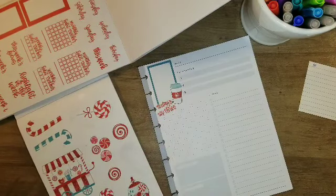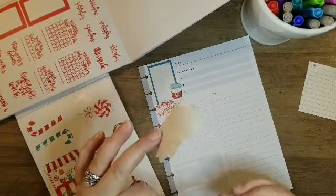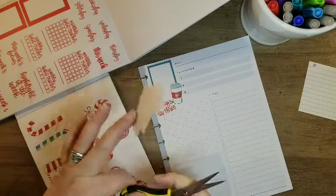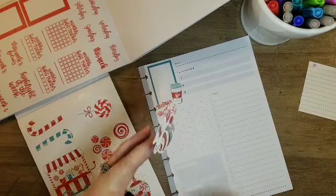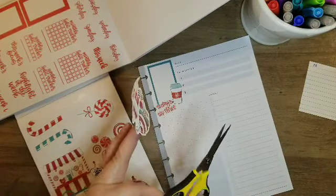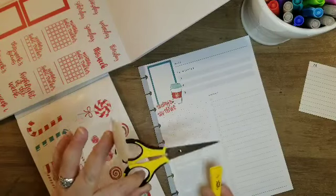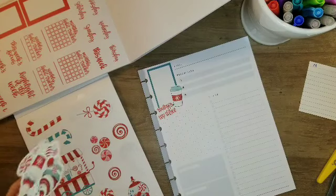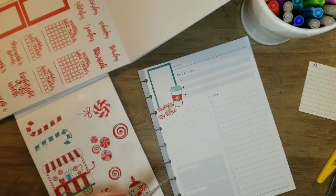These little scissors, these cutter bees, I need to clean them. These are really great for cutting around stickers, because they get in those little tiny places. They're really sharp. They've got a little cover. They were recommended by Mary Ellen with Planning with Bumble. So I'm recommending them to you too, because I've tried them and I love them.